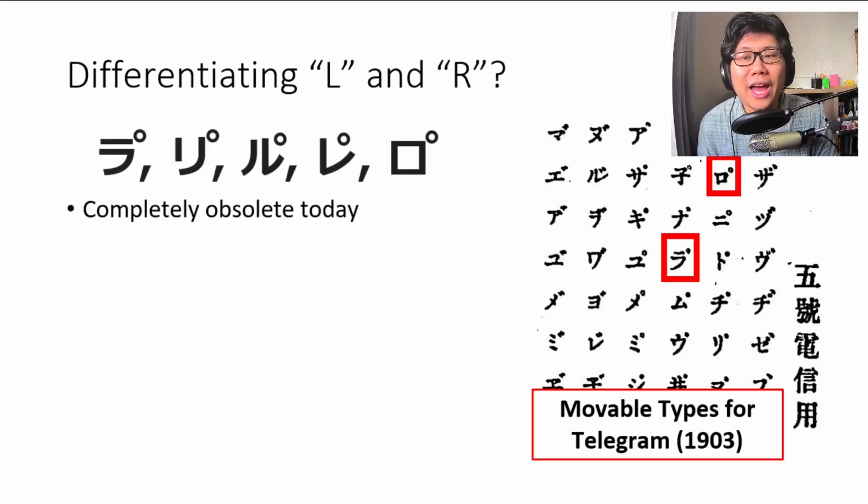Up next, we have what appears to be handakuten with la. The first thing I know is they are completely obsolete today. I've never seen them. I cannot find any modern usage of these kanas. What I was able to find, so this picture you can see to the right is from more than 100 years ago, and it doesn't say how these kanas are used.